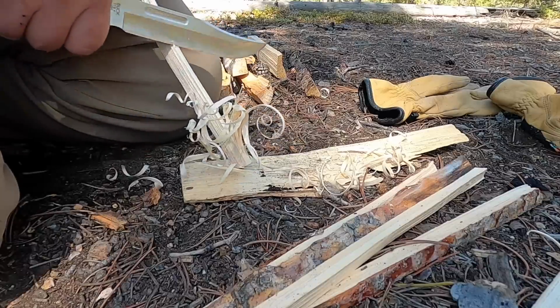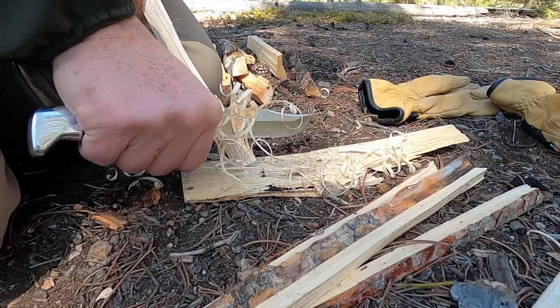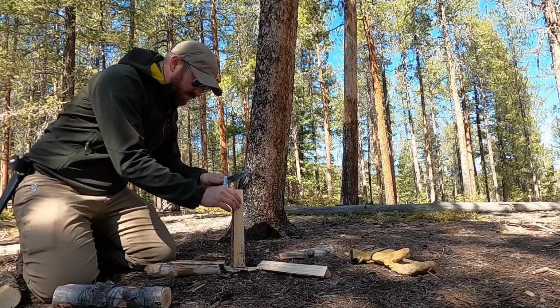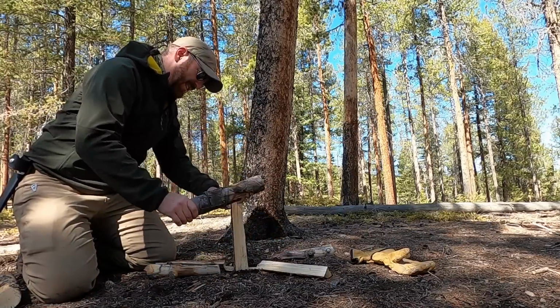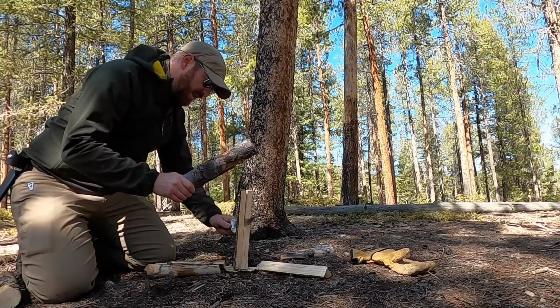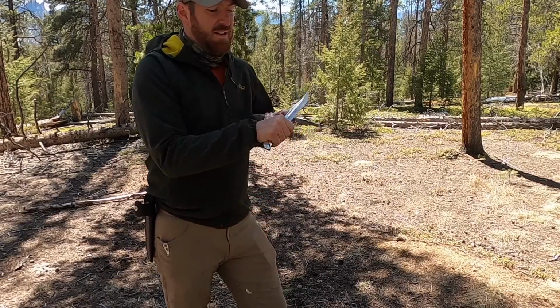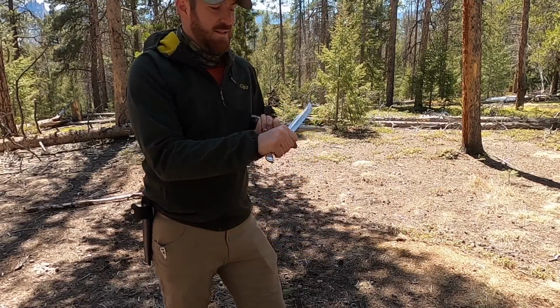So if you like that design, but you just want more premium, maybe a great gift item, I think this is an amazing way to go for those of you who have some nostalgia around the 119 from Buck, regardless of whether you're going to use it or not. And I think it's a great user. That hollow grind can compete with any Mora that I own, any Scandi ground knife.